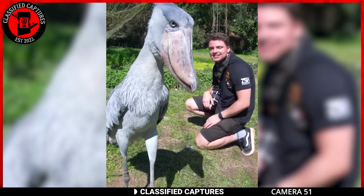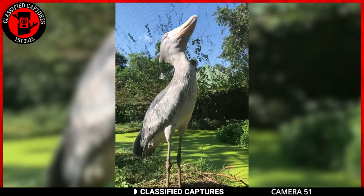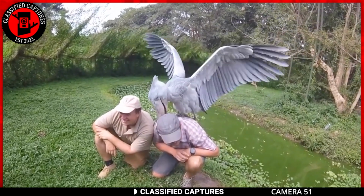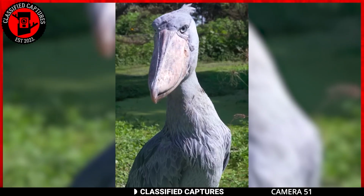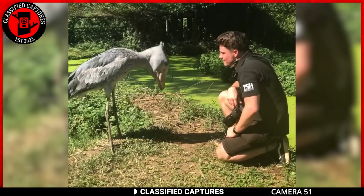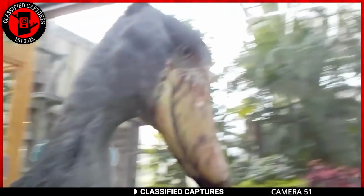Classified as vulnerable, shoebills face threats from habitat loss and hunting. They're known to live up to 35 years in the wild. The shoebill stork is a living testament to the wonders of the avian world. With a bill that looks like it could have been borrowed from a dinosaur, this magnificent bird stands as a testament to the incredible diversity found in the animal kingdom.